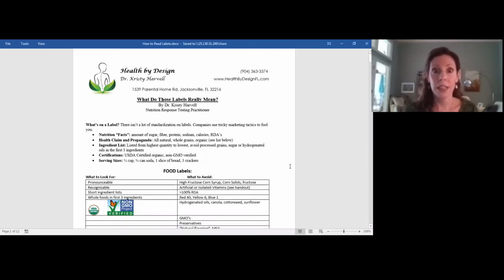What you need to know is that there isn't a whole lot of standardization on labels, and companies do use tricky marketing tactics to fool you. So if you look on the back, first you're going to see that white and black part of the label called nutrition facts. This is where you would find the amount of sugar, fiber, protein, sodium, calories, as well as your RDAs.